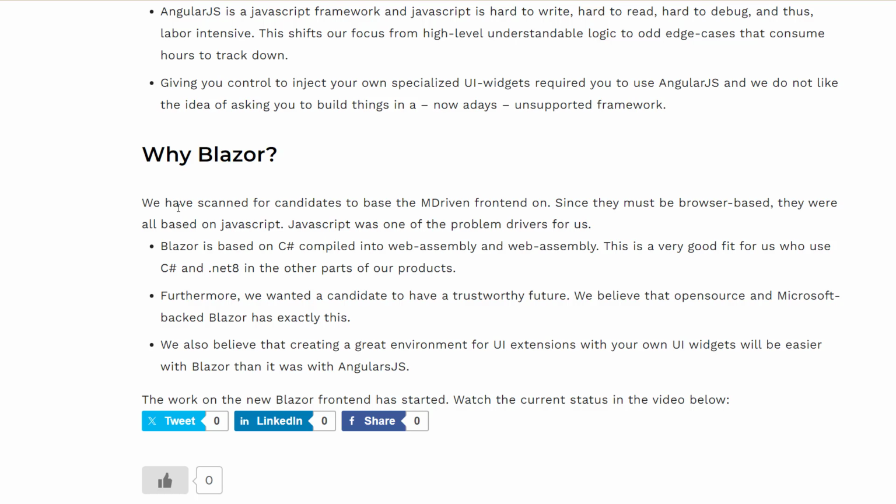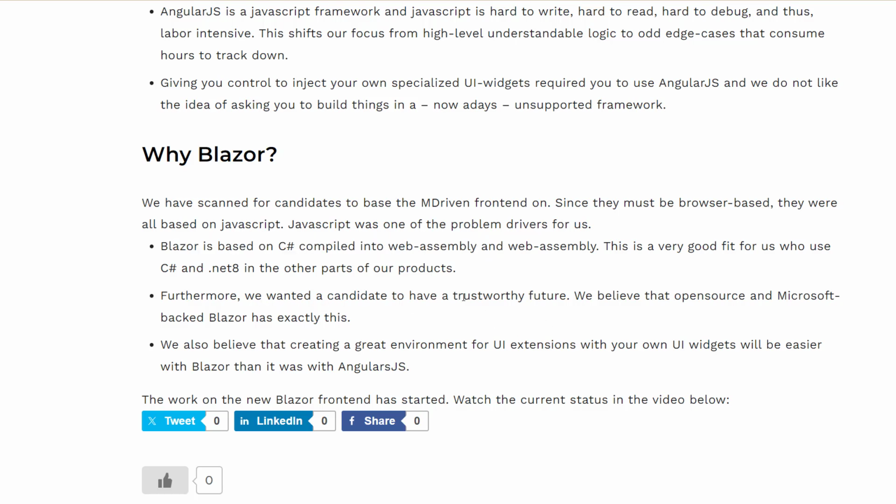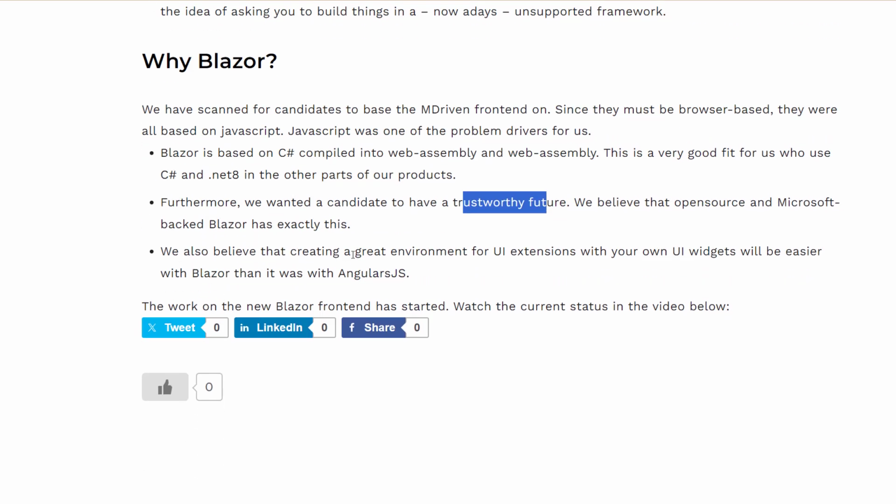So why did we choose Blazor? Well, we scanned for candidates to base the MDriven frontend on. Since they must be browser based, they were mostly based on JavaScript, and JavaScript was one of the problem drivers for us. That's why we turned to Blazor, because Blazor is based on C# compiled into WebAssembly. This is a very good fit for us, since we use C# and .NET 8 in other parts of our products. Furthermore, we wanted a candidate with a trustworthy future. We believe that the open sourced, Microsoft-backed Blazor has exactly this. We also believe that creating a great environment for UI extensions with your own UI widgets will be easier with Blazor than it was with AngularJS.